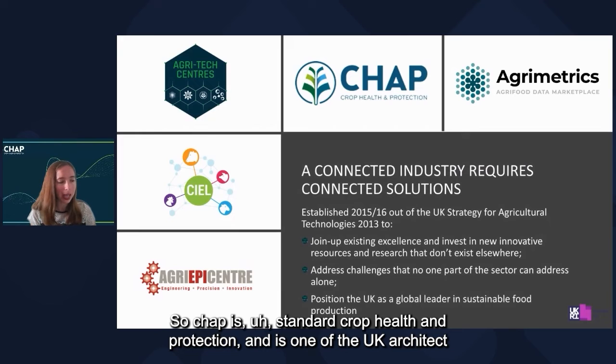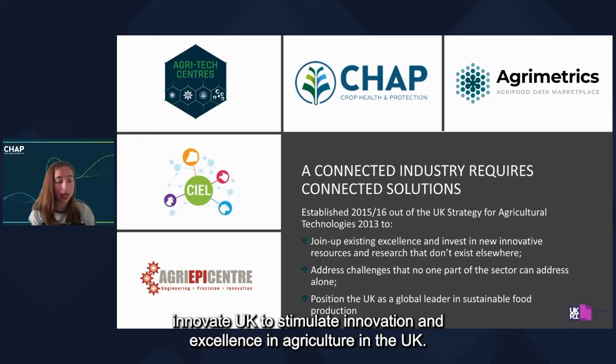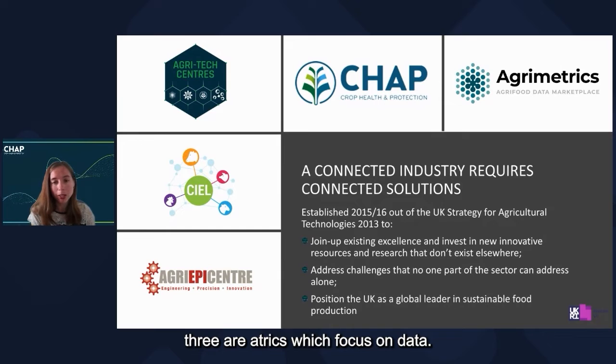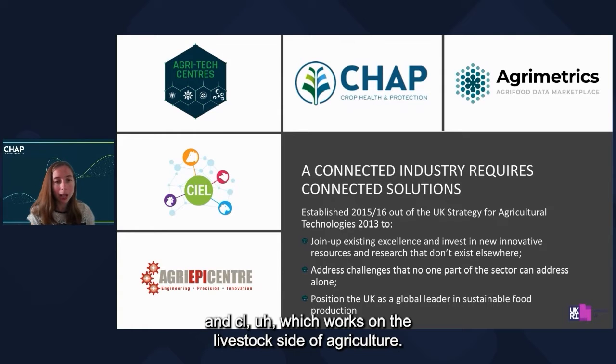So CHAP stands for Crop Health and Protection, and is one of the UK agri-tech centres which was set up in 2015-2016 by the government and is funded by Innovate UK to stimulate innovation and excellence in agriculture in the UK and beyond. There are 4 agri-tech centres, of which we are one, and the other 3 are Agrimetrics, which focus on data, the Agri Epicentre, which works at everything engineering, and CL, which works on the livestock side of agriculture.